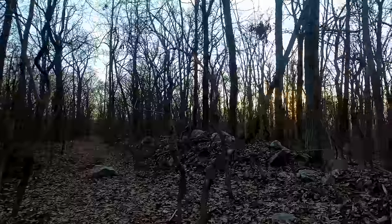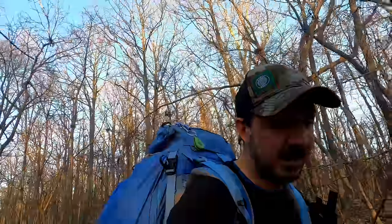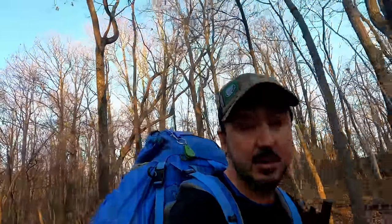I can see some glare off the Shenandoah River over there too. I'm a little sweaty and it's getting cold, so I'm hoping this last half mile I dry out a little bit, and then I'll put some fresh layers on.